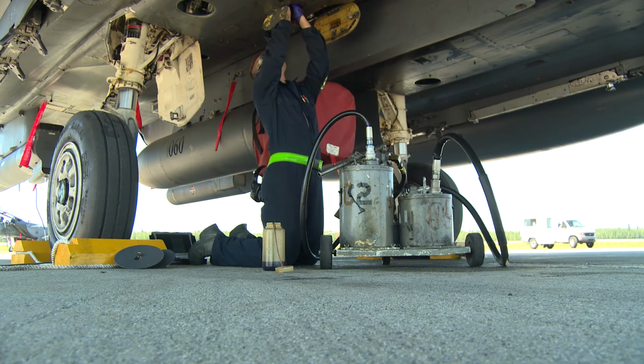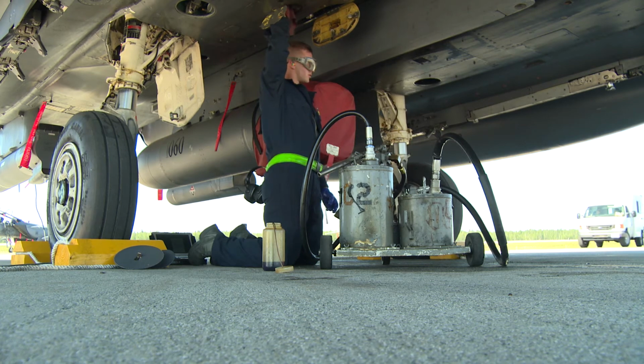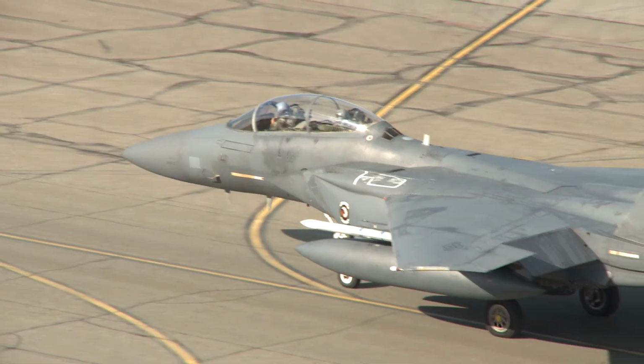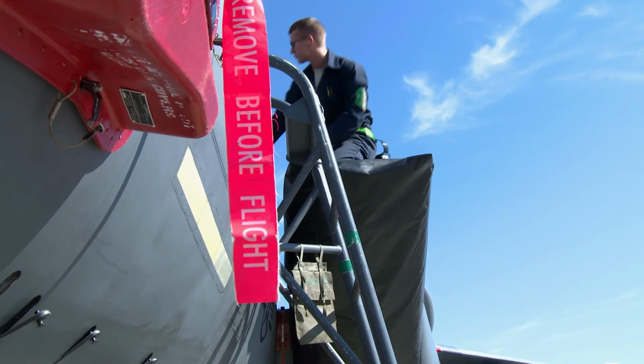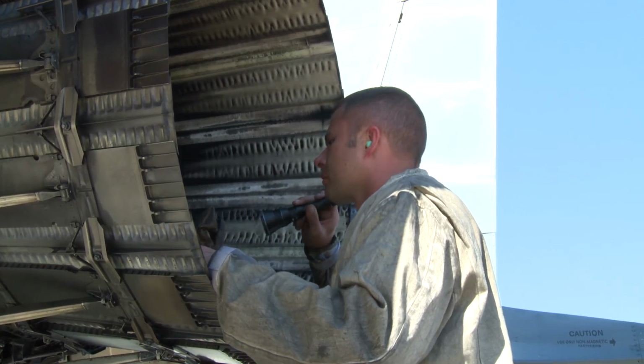Exercises like Northern Edge allow military members to enhance their warfighting capability and continuously be prepared to protect and defend. They pay us to do a job, and we have to deploy around the world to do it. And coming up here is just like going anywhere else in the world. We have to deploy to the far reaches of the world and be able to put warheads on foreheads, basically. So it takes a dynamic team of maintainers and operations officers and everybody across the board to make that happen.